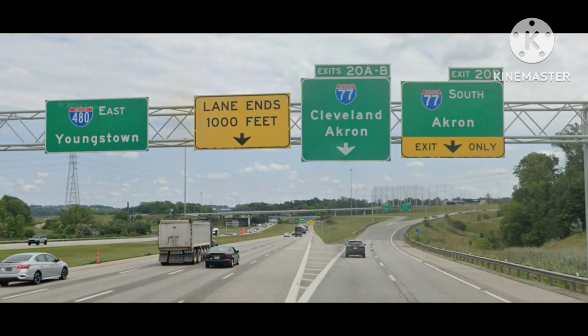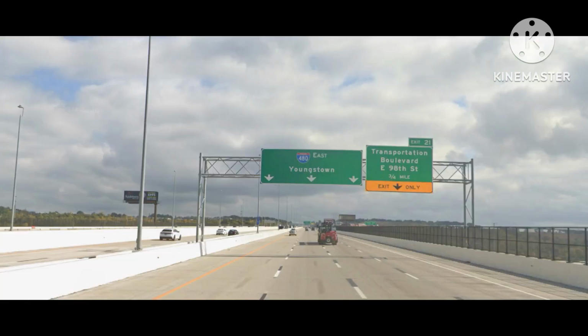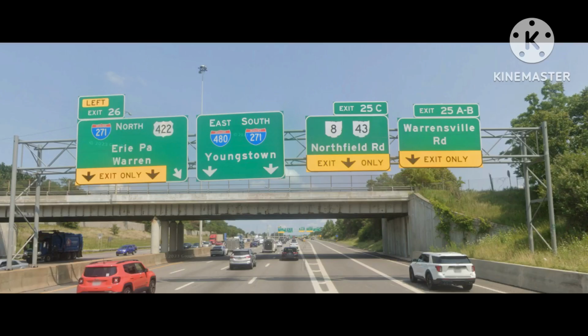Here's the real 77 junction, south for Akron and north for Cleveland and Akron. So you could get to Akron both ways? That's weird. But on 77, we do get Youngstown still. So it turns out we're going to be on Youngstown for basically the rest of this road. And see, this applies to the interchanges. We get 480 east for Youngstown. Good job, Ohio. And we're going to be meeting 271 north for Erie and Warren, and south is for Youngstown.